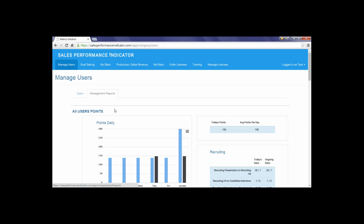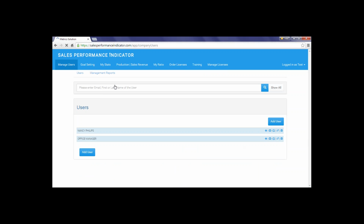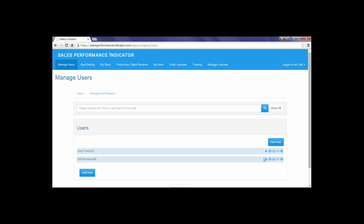If you want to see your company as a whole, you're going to come to the manage user reports. If you want to see individuals, you're going to click on the manage user tab and then just click on the plus sign next to everybody's name, and you're going to be able to see all the stats of everybody that works for you. What I want to do now is go back to my PowerPoint presentation.